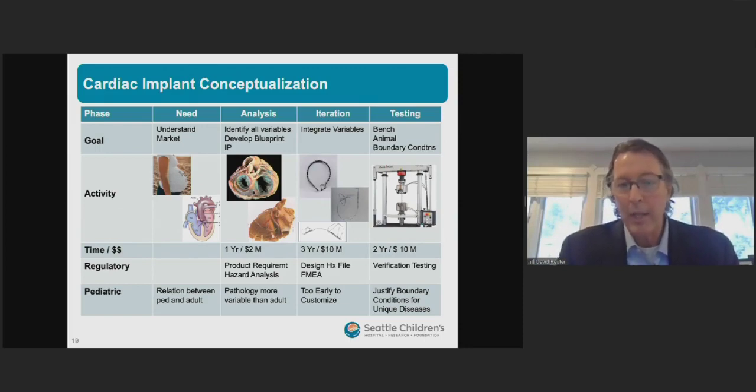Again, if we take the pediatric angle to this, we're all aware, as I've already said, that the pathology in kids is a lot more variable than adults. I looked at 100 different hearts, half at the University of Washington, half in Minneapolis, Jesse Edwards collection of hearts, just to look at adult disease, which is less variable than kids. And I think that's one of the challenges.